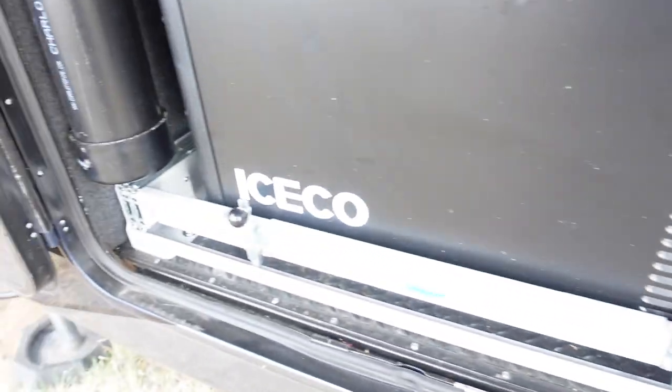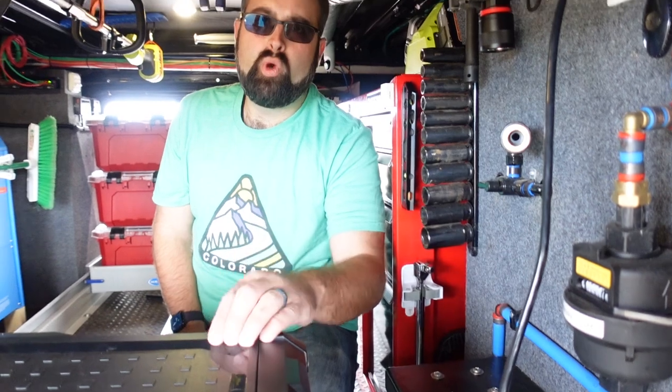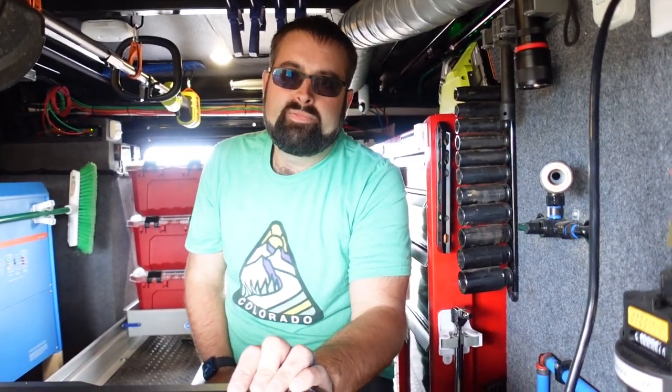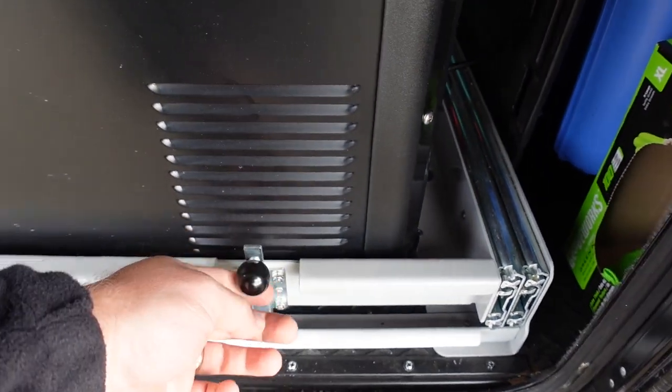Okay. Yeah, I mean, it looks pretty much exactly the right size. Yes. We got real lucky here. I mean, not real lucky. I measured about 80 times. Right. This is also a 200% extend. So this actually extends out. That's why there's two rails. Yes, it extends out. The only limit right now is the cord for the refrigerator.